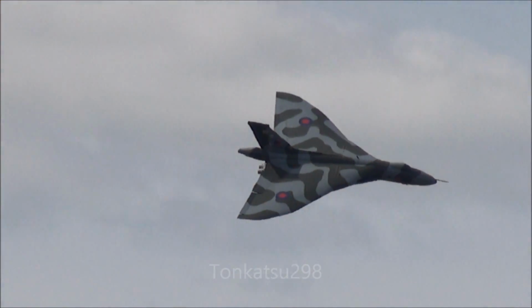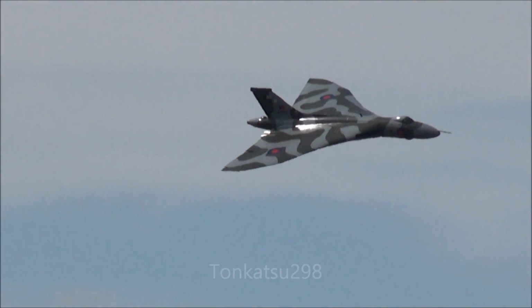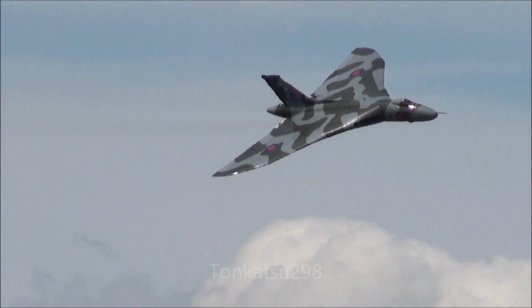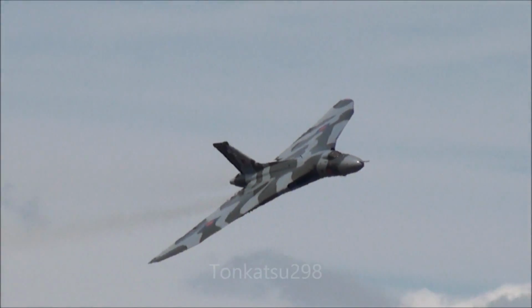There you get an idea of the amazing agility of this aeroplane. She doesn't have a big control yoke like most bombers. She has fighter-type control columns for each of the pilots. And of course, she is amazingly agile.